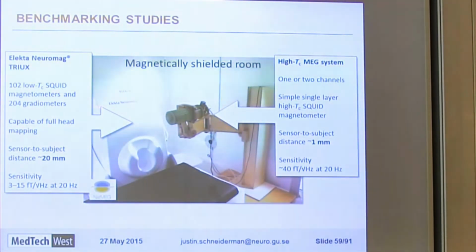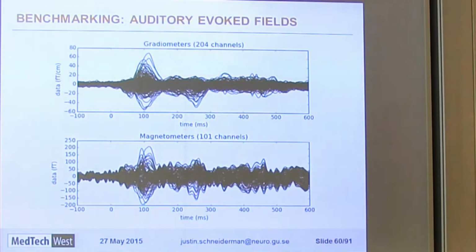And what we aimed to do was compare a sensor inside this system with one inside here, placed at sort of the optimal positions for different types of stimuli. So obviously this system is capable of full head mapping, but we're picking one sensor, the sort of best sensor inside this MEG helmet, and comparing the signals that are recorded by the high TC SQUID at the best position for that particular source.